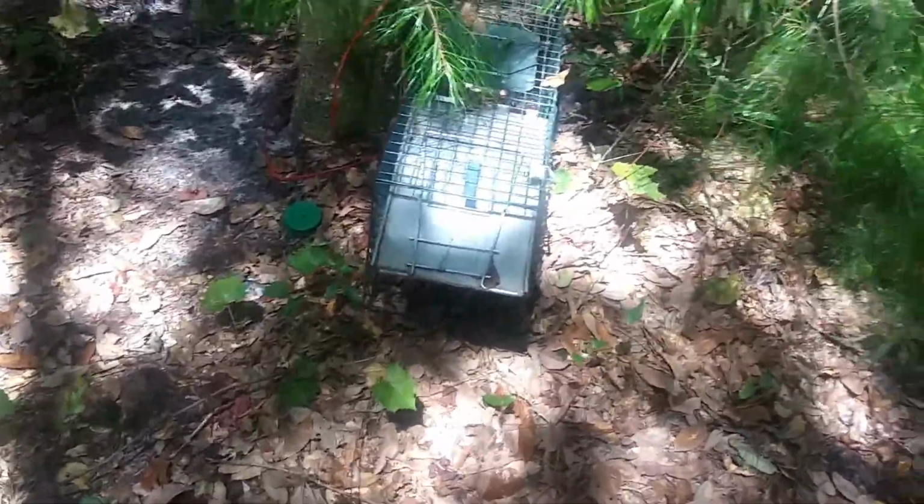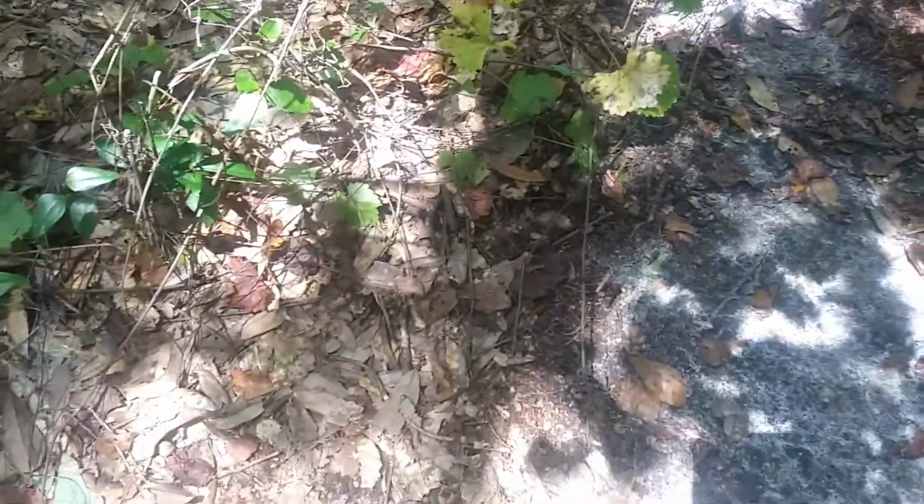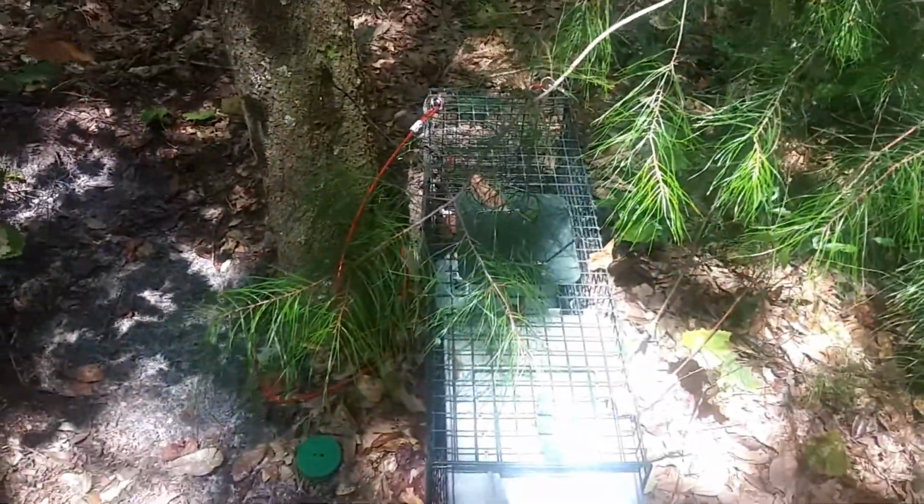Alright, trap is open, bait is still there. Now if you guys look over here, this is the hole that they dug underneath to get to the bait underneath the cage. So today we're gonna quickly modify this to prevent that.